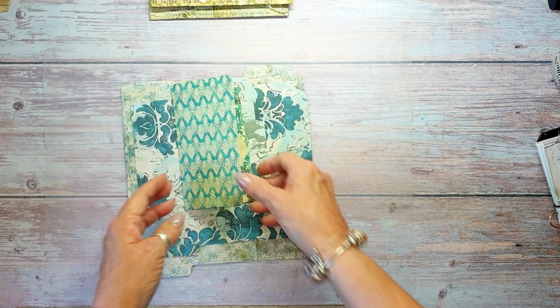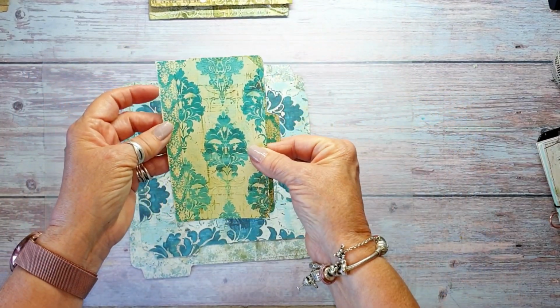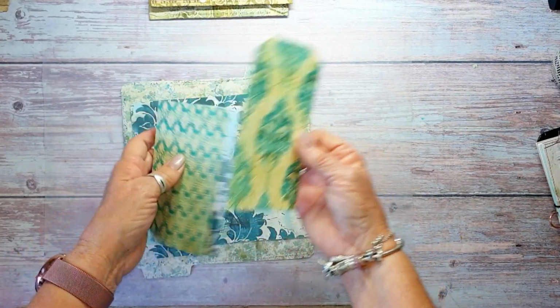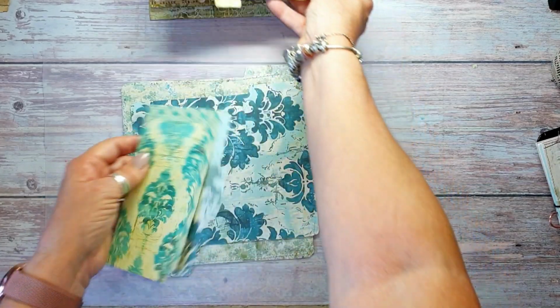So one of the things that comes with one of the many lots of ephemera is a file folder, and I put some backing paper on that, and I cut the tag out to go with it. We've got one of these as well.